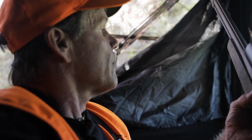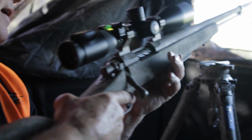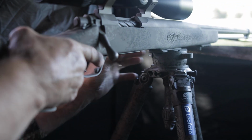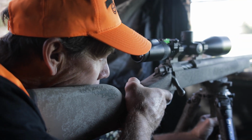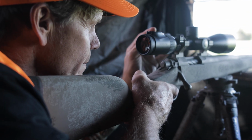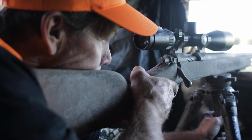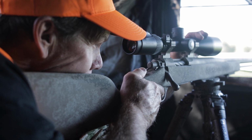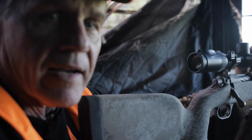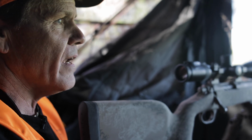Always be sure you're going to be able to quickly and silently acquire your target. Corona's on the ridge. We got him. We're level. We're tightened up. And Corona's fixing to get the vaccine. So we're ready to go.